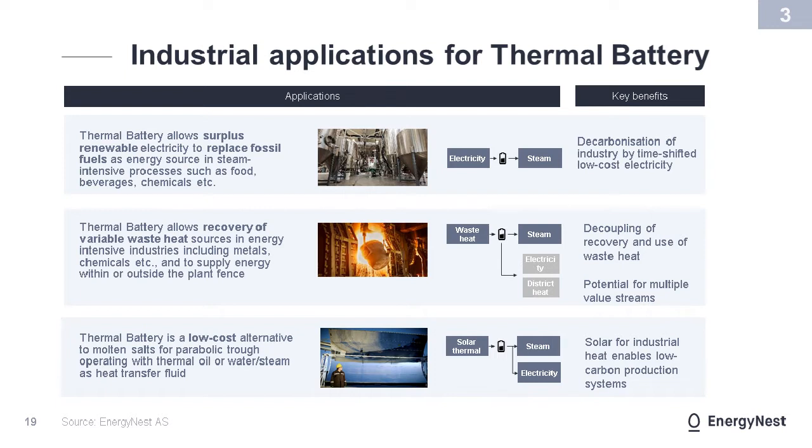The second case is where a thermal battery allows recovery of variable waste heat. And the decoupling of recovery and use of waste then allows for potential multiple value streams for the industrial applications, such as waste heat in and steam generated out, and also electricity combined with district heating as another revenue stream for the industry.